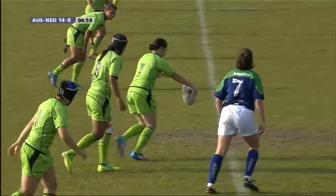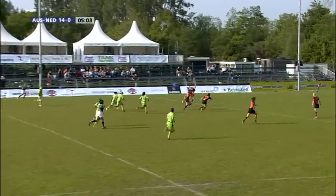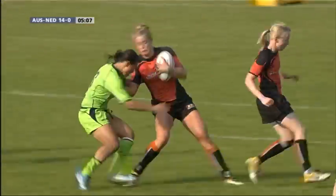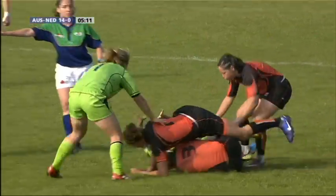Kick off by Tricia Brown. Let's see if she can get this one over the 10 metres. And she's gone deep into the 22. The Dutch let it bounce, always dangerous. Good pickup, trying to go forward, but good pressure from Australia once again.